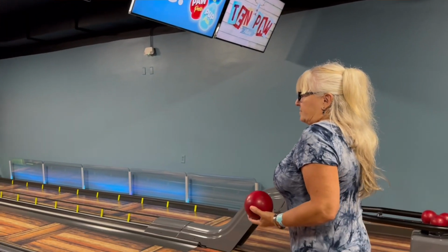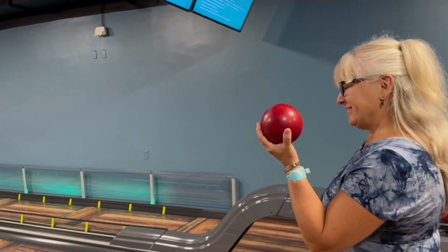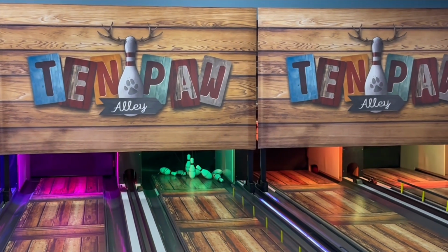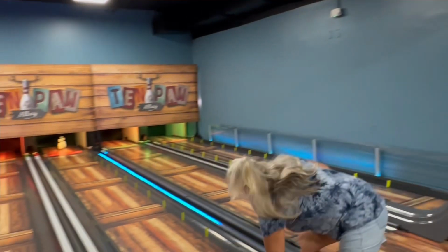All right, guys, we are at 10 Paul Alley. Raptor Mama is going to show us what she's got. Ready? Polish that ball off and show us what you got. Pretty impressive. All right, she's going to finish what she started.